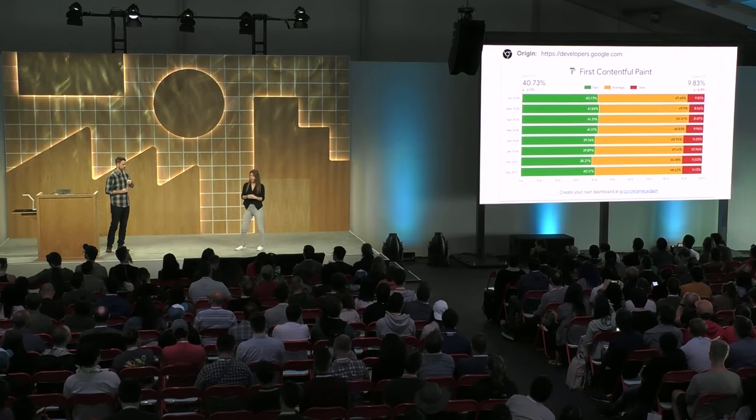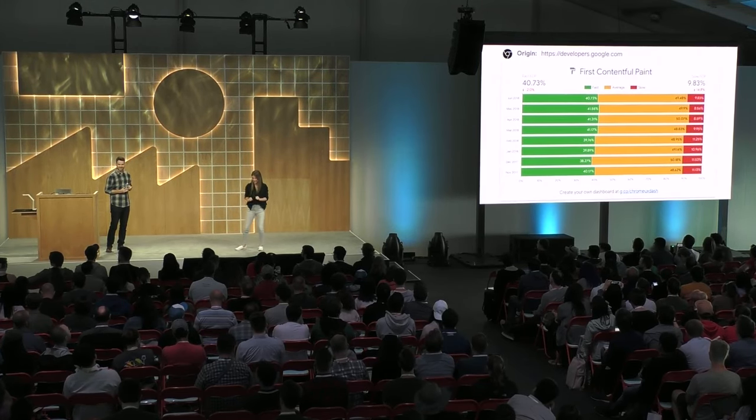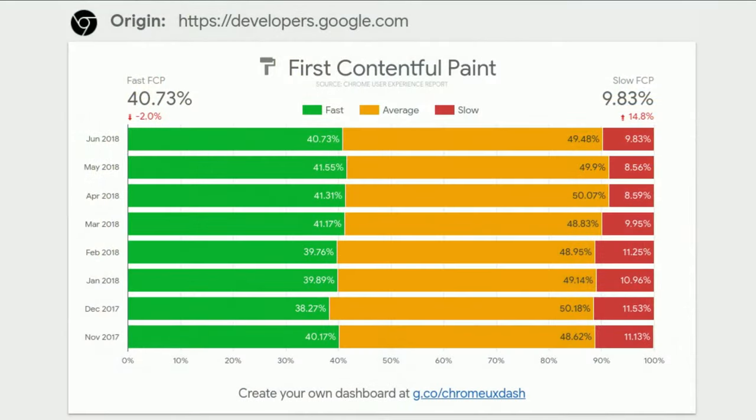And the CrUX dashboard, built by this fine gentleman over here, Rick Viscomi, allows you to better understand how an origin's performance evolves. It's built on Data Studio, and it automatically syncs with the latest data sets and can be easily customized and shared with your team online. So right now, you're seeing FCP being drilled down into, but you can easily go more in depth into other field metrics or things like proportion of device usage and network connection types.